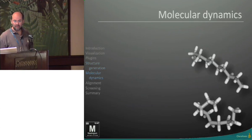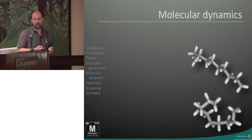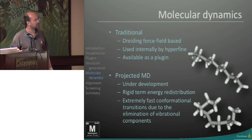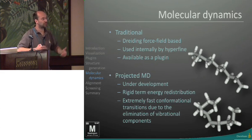Okay, this package, the conformer package or plugin, also contains simple molecular dynamics calculation. Actually, 2 different calculations. One is traditional. You all know that. But there's something really new. That's what we call the projected MD, projected molecular dynamics. It's still under development. The idea behind is to redistribute the rigid energy terms over bonds that have torsional freedom.